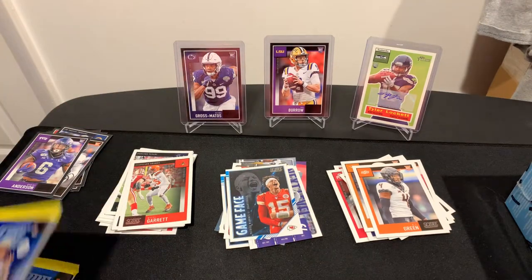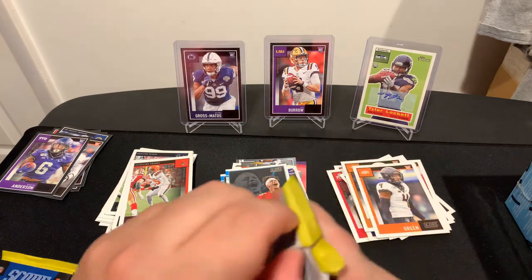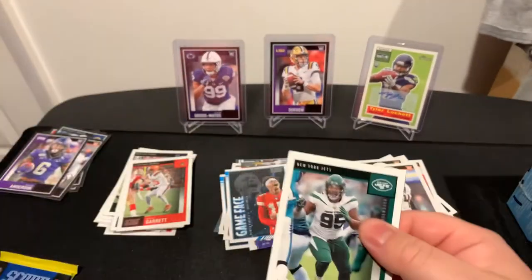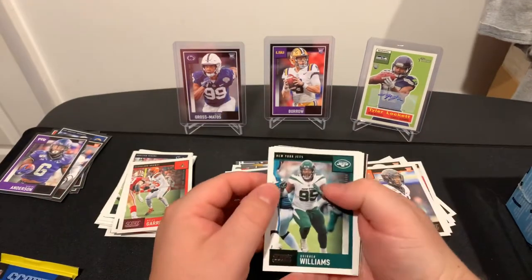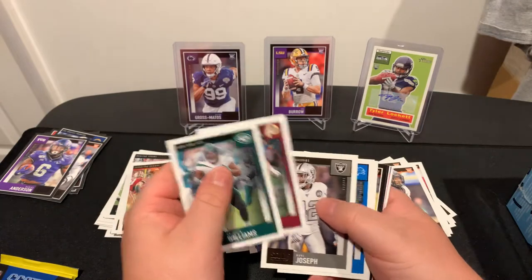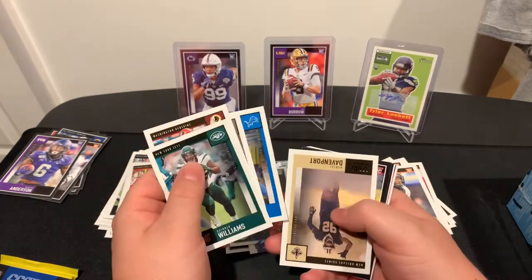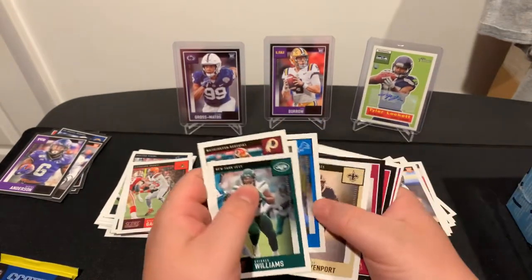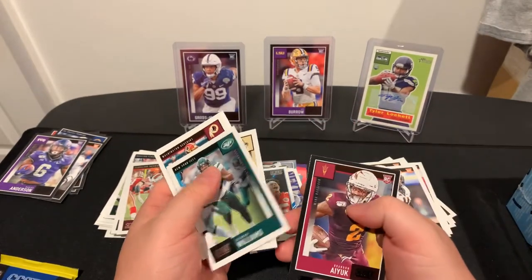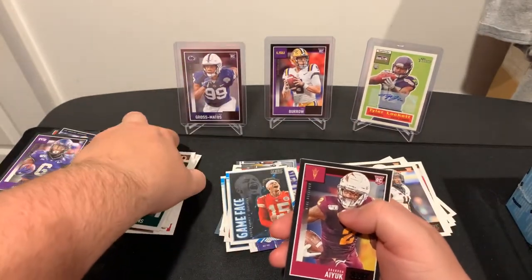I do know I am going to get some hobby stuff. It's very hard with the budget right now to get hobby stuff, as hobby is very, very expensive right now. Quentin Williams, Montez Sweat, Joseph Robinson, Davenport. But I will get around to it. As you do see, I do have the boom boxes and stuff like that, so we'll get around to it eventually.